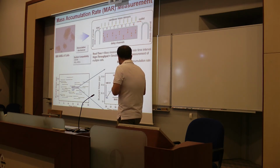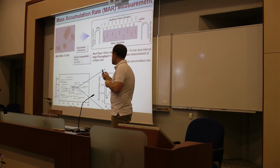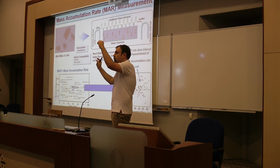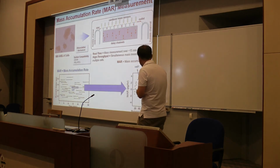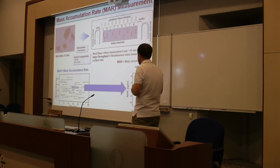And also we introduce a new terminology, which is MAR, mass accumulation rate. It shows you how fast the cell mass changes. And then we map this mass accumulation rate per mass of each cell to have a single diagram, so it's like a map showing you cells losing mass, increasing mass, or neutral. So here, for example, positive MAR shows you the cell is gaining weight. This is losing weight, and these pretty much show no change.